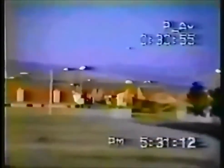So is Mr. Anthony Hilder. Example of one of the many objects seen regularly in Las Vegas. Very bright object, just basically hovering over Las Vegas. 5:30 p.m. Strange cylindrical object, a craft. We believe it could be some kind of an observation platform.